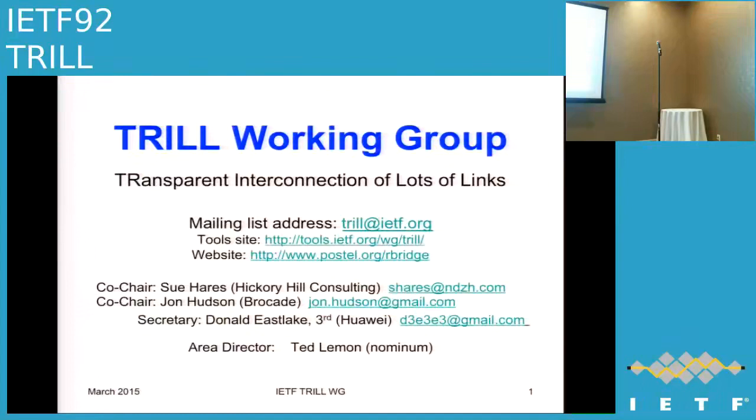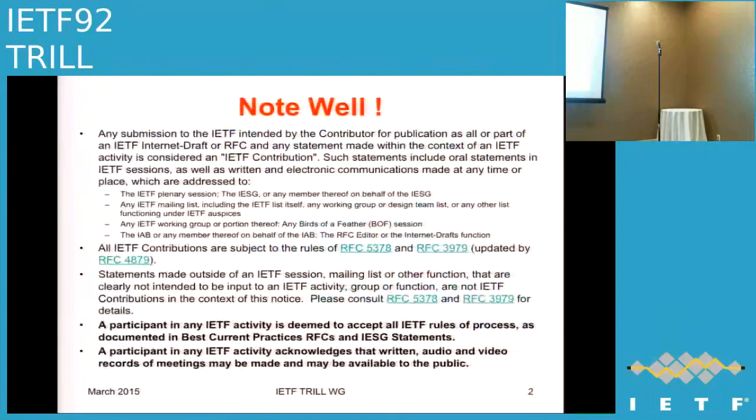Okay, everyone. We're going to get started. Thank you so much for coming. This is the Trill Working Group. I'm John, this is Sue, we're the co-chairs, Donald's secretary, and for the rest of the week, Ted, who we love very much, is our executive. Note Well should be read, respected, and understood. If you have any questions, please come to us and let us know.